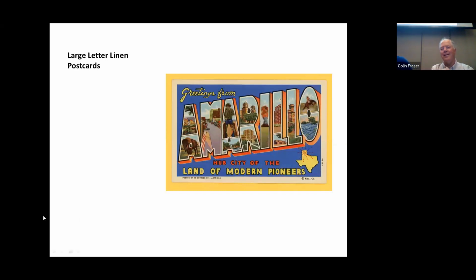Oh, wait, one more. Large letter linens. Can't forget these. They're very popular. It's a linen postcard. A lot of people are collecting these. I put this one in late last night, so it's not really in order. But also, I wanted to mention that Amarillo is on Route 66, and there's a lot of Route 66 collectors. So I can put in a plug for Route 66 collecting. Thank you.